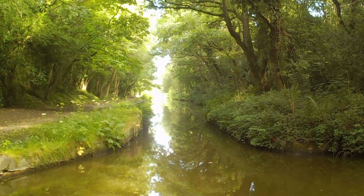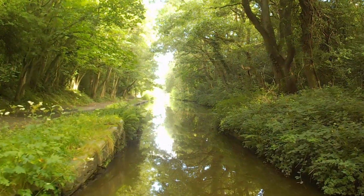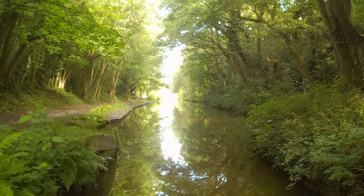The canal gets very narrow here. It's probably an old bridge. There's quite a lot of ruined remains along this canal, which is probably good news really, because if they were all swing bridges it would make this canal really quite difficult.